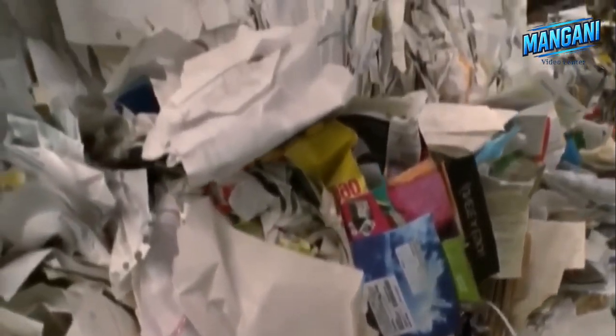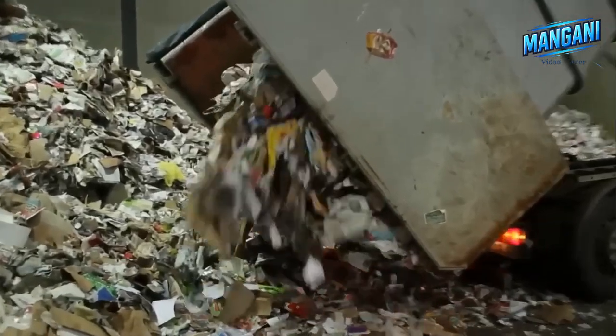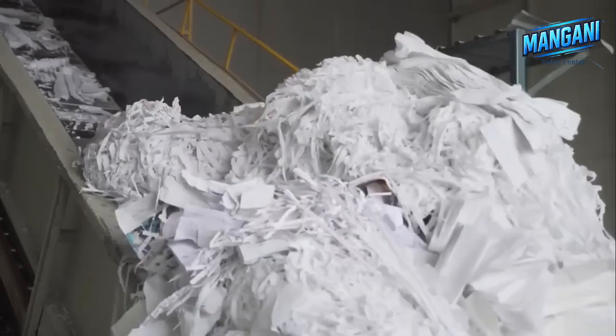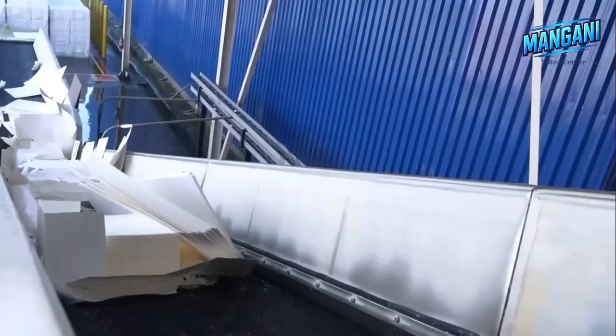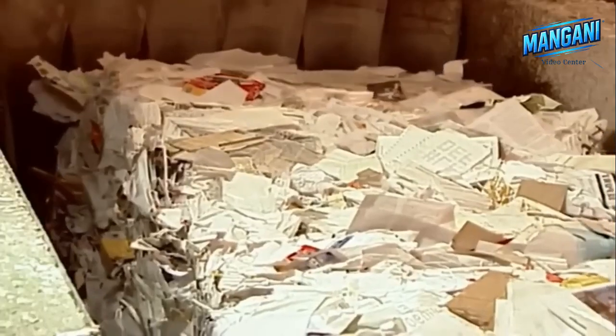The cycle begins with the arrival of tons of paper from schools, offices, and universities. Every sheet that enters the plant undergoes a meticulous selection process, distinguishing between office paper, magazines, and newspapers that meet rigorous purity standards. Like alchemy, only the brightest and highest quality papers are chosen for this remarkable transformation. These high-quality papers have strong fibers and are easy to process into soft toilet paper.